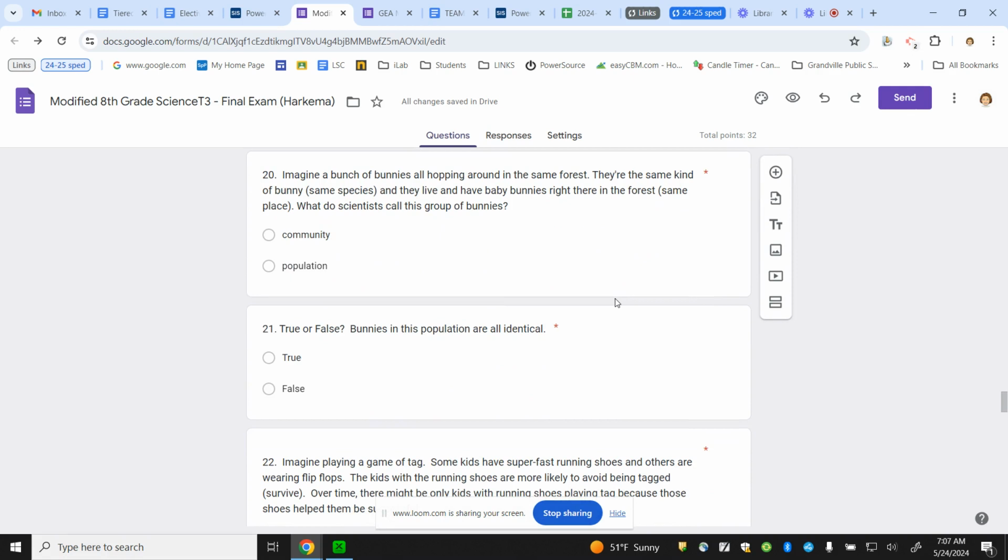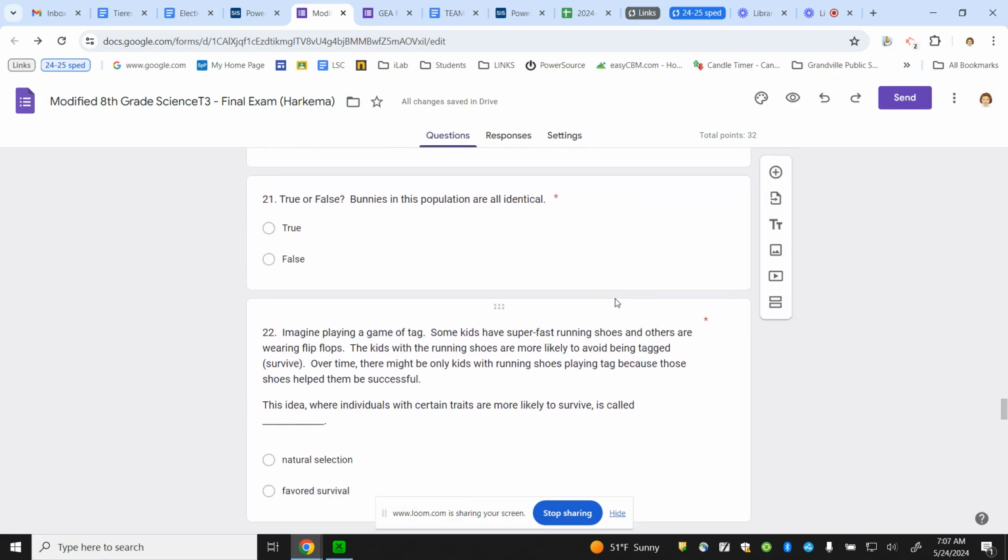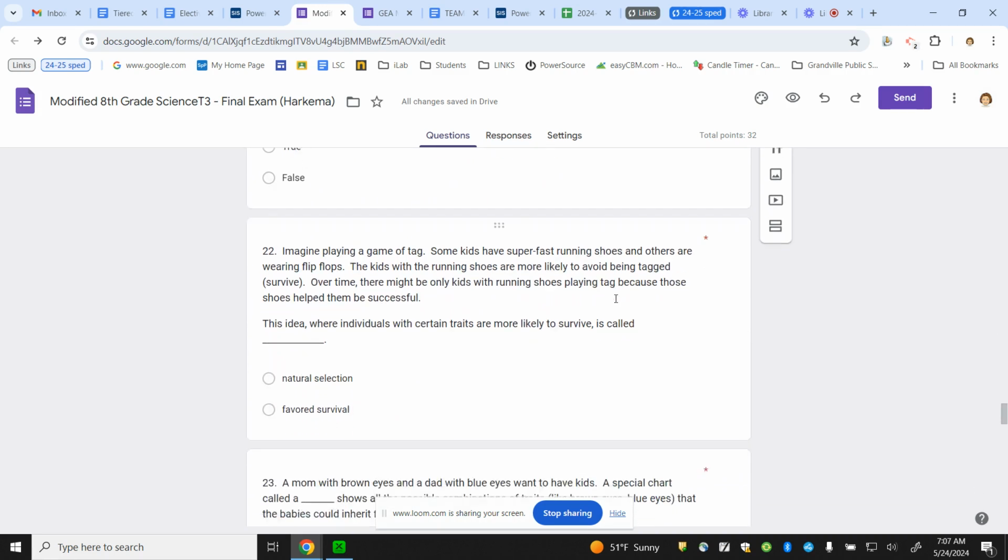Number 20, imagine a bunch of bunnies all hopping around in the same forest. They're the same kind of bunny or the same species, and they live and have baby bunnies right there in the forest, same place. What do scientists call this group of bunnies? A community or a population? Number 21, true or false? Bunnies in this population are all identical, are all the same. True or false?